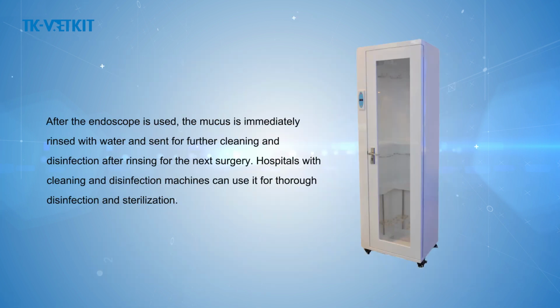After the endoscope is used, the mucus is immediately rinsed with water and sent for further cleaning and disinfection after rinsing for the next surgery. Hospitals with cleaning and disinfection machines can use it for thorough disinfection and sterilization.